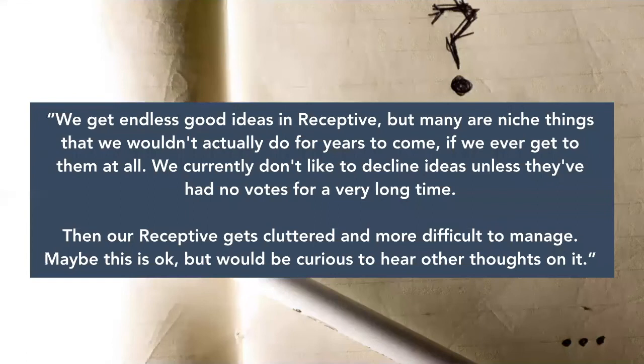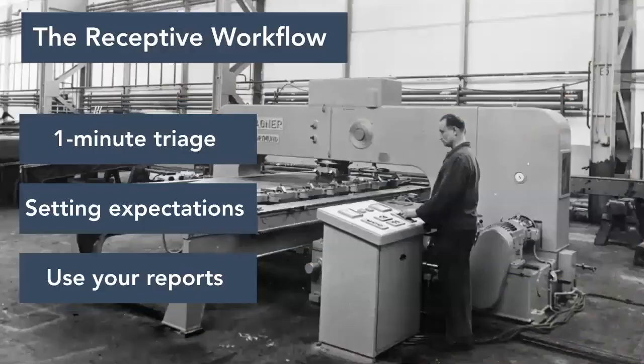Yeah, definitely. So just to summarize, the 1 minute triage process: getting your requests in, scan them over, but move them to awaiting feedback to gauge demand. Make sure you've got your status messages set up. Again, that just saves loads of time if you've got good messages ready to go. And then you can just crack on with using reports.